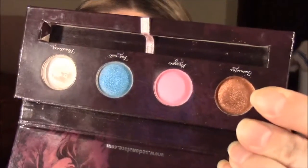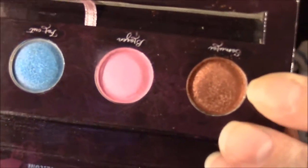I also have the Sedona Lace Quad, and I'm trying to use up Samora, which is another coppery color, and I haven't really used that one at all. So there's really not that much usage. I am going to try and start using more of the orange, like I said, but just haven't yet.